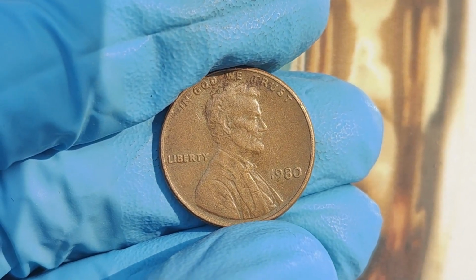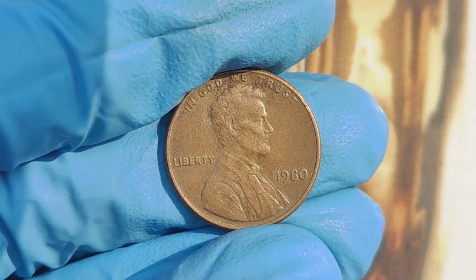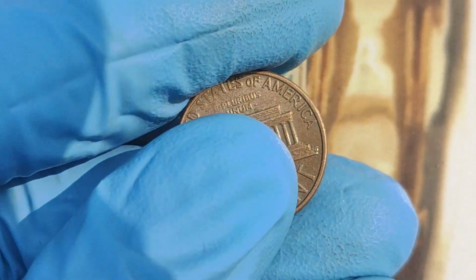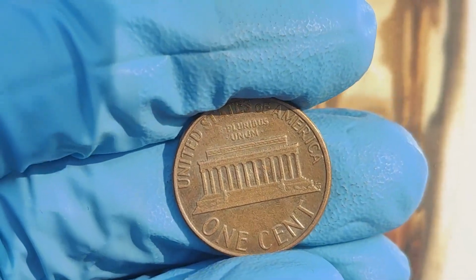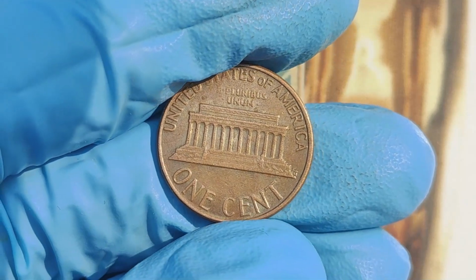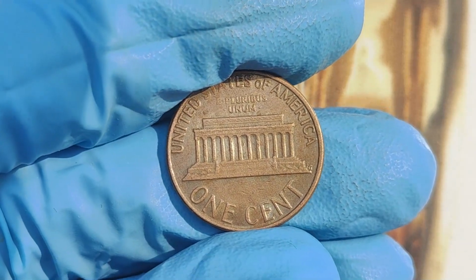If it's in good condition, you're already ahead. Next, check its details. A professional coin grader can evaluate your penny and determine its true value. Yes, it takes a little effort, but wouldn't it be worth it if it meant uncovering a hidden fortune?